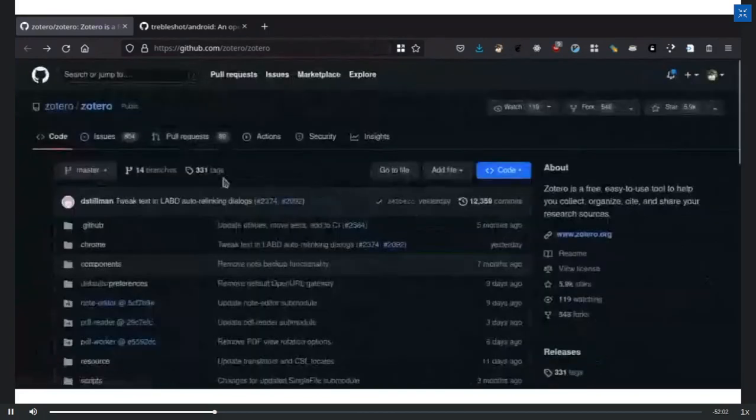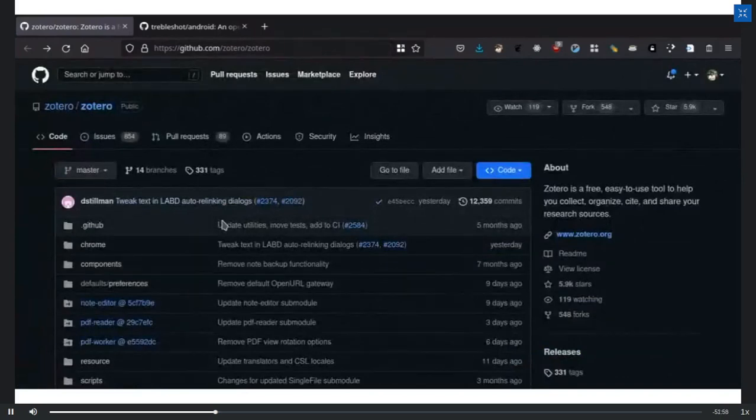And once that happens, when I add code to it and they accept it and some maintainer of the software puts it in the main code base, even then it's only in the source code. Now it will come to you on Zotero.org when you download the software.